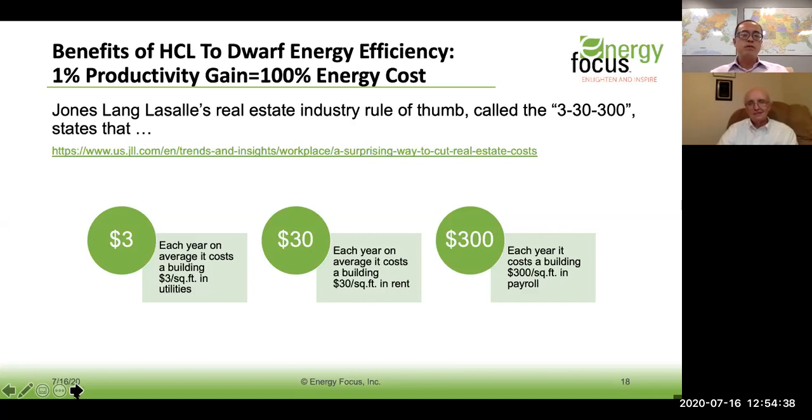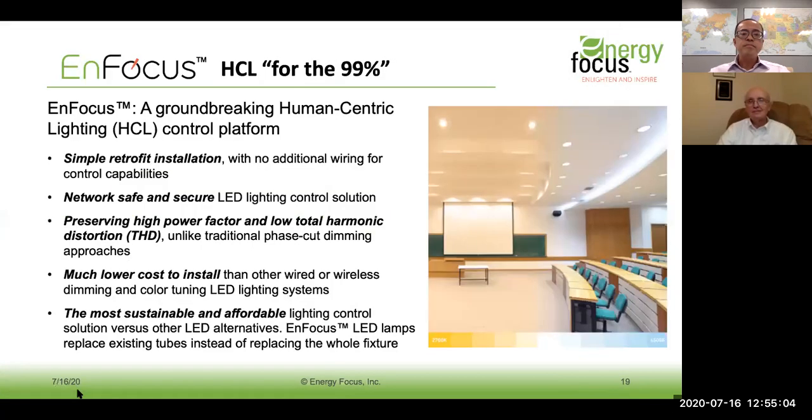This is why we are very excited to introduce InFocus, to really create unprecedented impact on organizations and truly civilization overall in productivity. You're talking about potentially 200 times difference of impact versus energy efficiency. And this is why we want to say that we are excited about bringing human-centric lighting to the 99%, which means pretty much all the buildings out there.